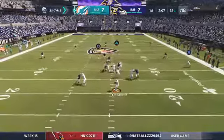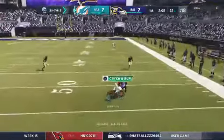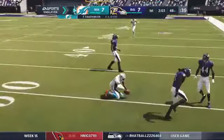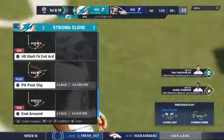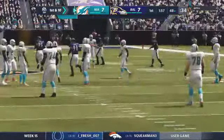From the gun, it's Tua. Throwing right, and that's complete. And he slips up past the 45 before being tackled. 16 yards, a first down.